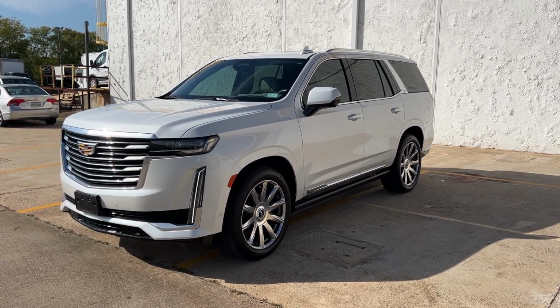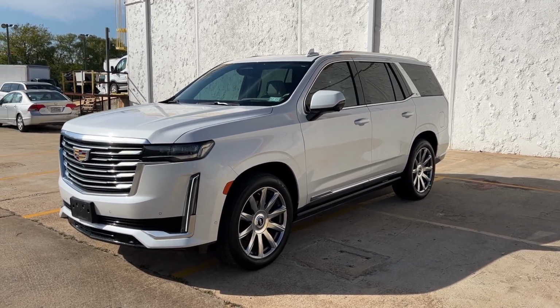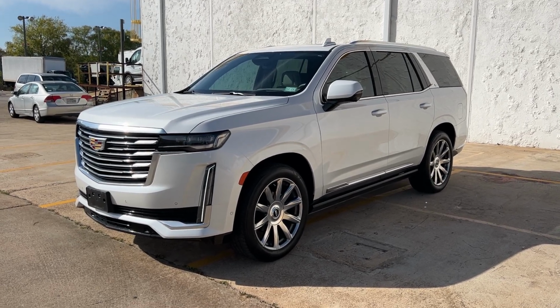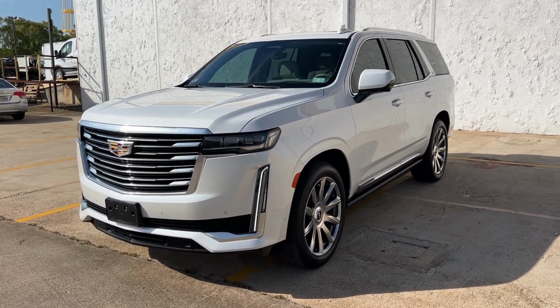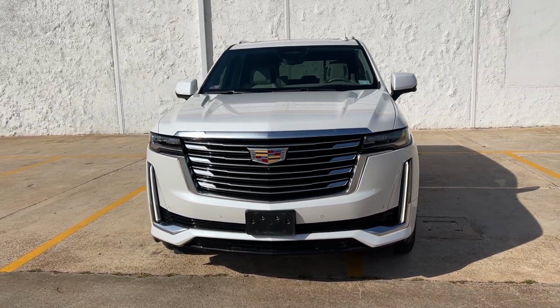We've got a 2021 Cadillac Escalade. It's the short one. Platinum 4x4. Just got it on trade from a great customer. It's a one owner. They ordered it brand new. This is the pearl white, the light interior.